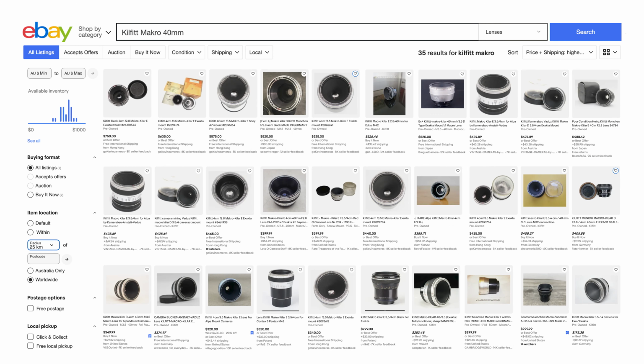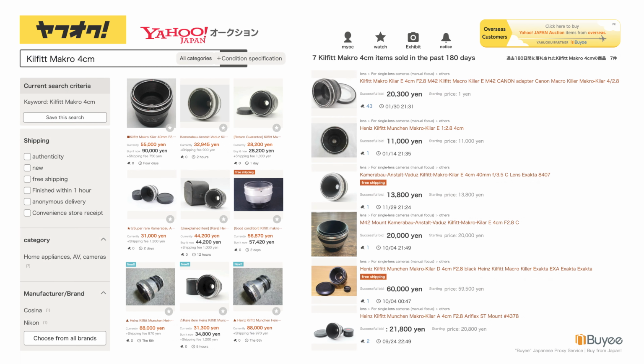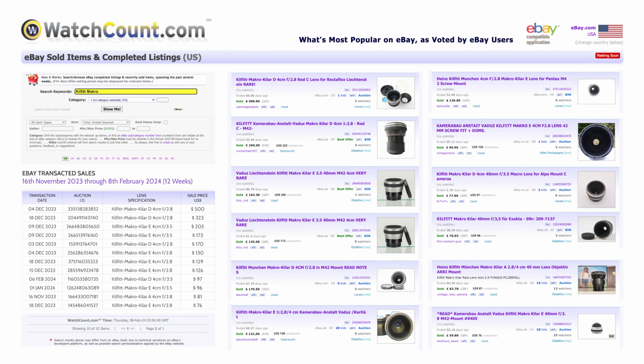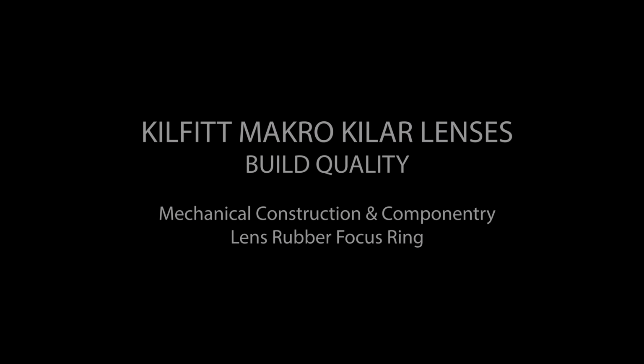Availability of Kilfitt Makro-Kilar lenses today in good condition on eBay and Japanese auction sites is rare. Transacted sales prices in early 2024 for lenses in working condition range from $76 to $500. Asking prices from dedicated eBay retail stores extend upward to $750. Kilfitt lenses in M42 mount specification will generally command a premium.